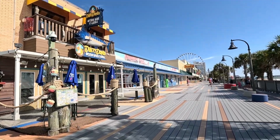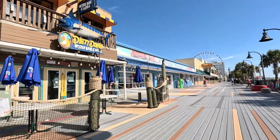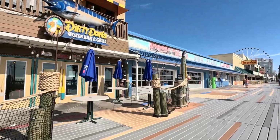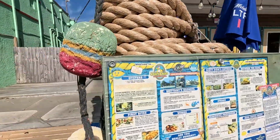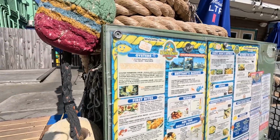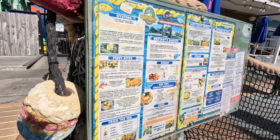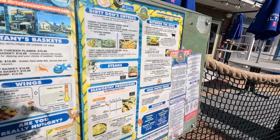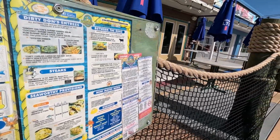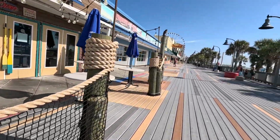So here's Dirty Don's Oyster Bar. Several of you who are regular viewers have mentioned that you enjoy it. Here's their menu if you want to take a look. Give a slow pan because we haven't shown this, and quite a few of you have said you enjoy hanging out here, that you like the food and the drinks, and you've got these nice umbrellas outside.